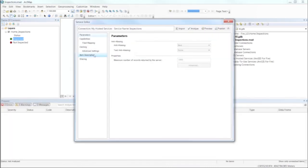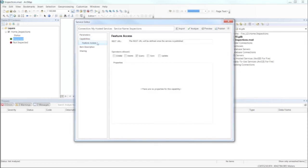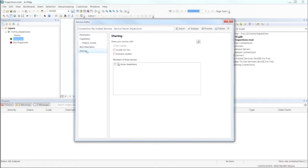This will give us some options to publish the service as. We've got some different capabilities, and we are going to make this a feature service rather than a tiled map. And then how are we going to access it? So we're going to allow people to create new features, delete features, and then these allow it to be synced back to desktop so that you can use the data in other ways. We do an item description, and we tag it so that we can find it easily once it's in our org. And then we can share it from here.